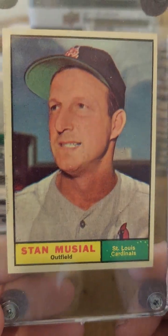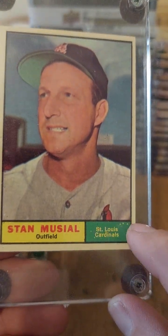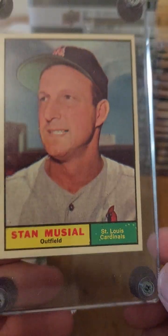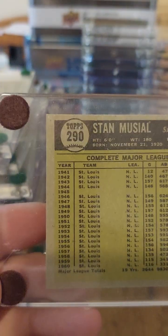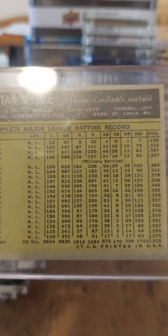And I got Stan the Man Musial again. So a little bit of coloring there. You can see a couple of the printer's marks. Again, beautiful stuff. Again, very nice. Definitely had nice eye appeal, picking nice clean cards.